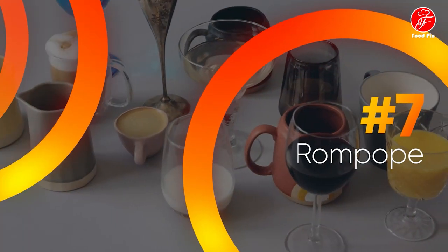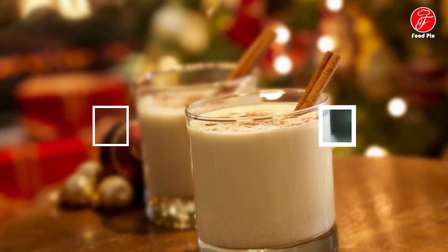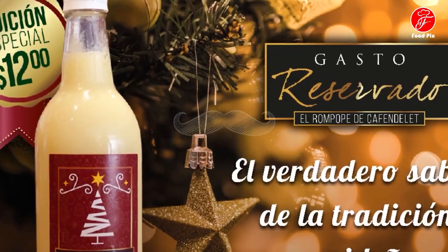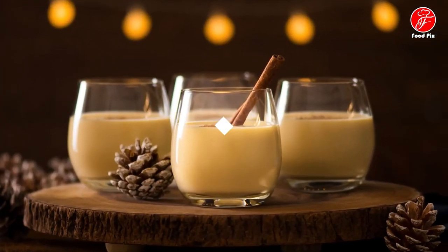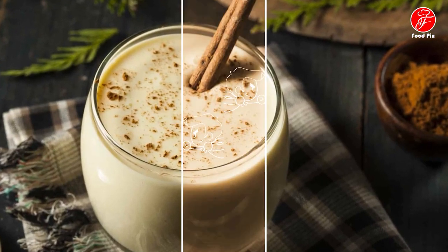Number 7, Rompope. The Latin American version of eggnog goes under the name Rompope. The drink is based on a combination of rum or brandy, milk, sugar, and egg yolks, while the additions may include nuts and typically vanilla flavoring, nutmeg, or cinnamon.